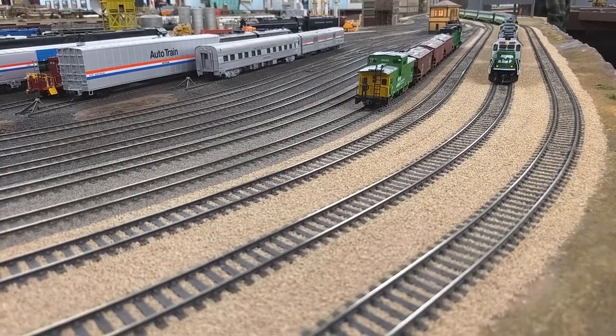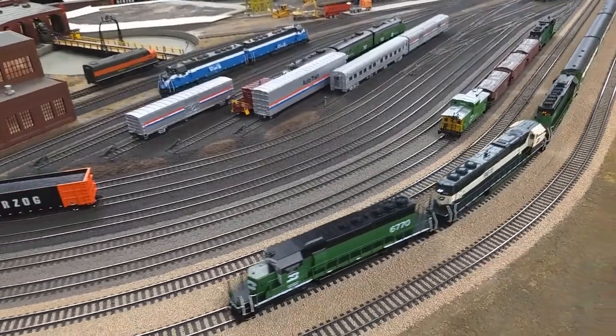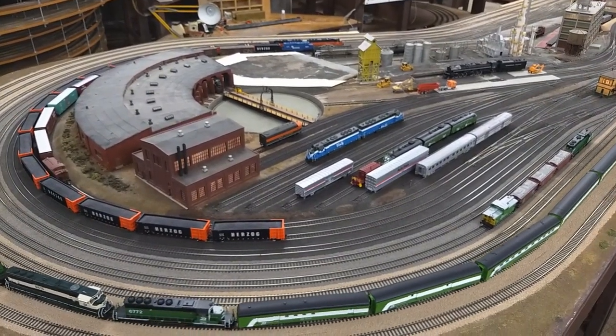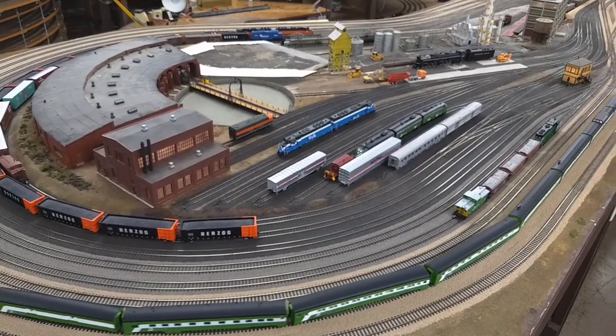The first major landmark on our tour is Centerville. Centerville Yard serves as the main classification yard over the layout and also has one of our two major engine service facilities present. This facility is able to serve all sizes of steam engine as well as our diesels.